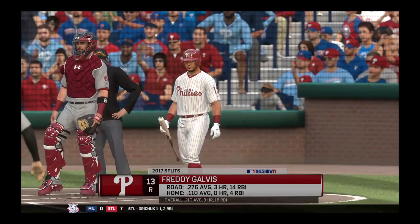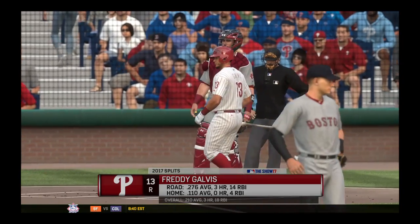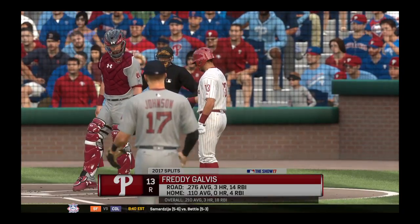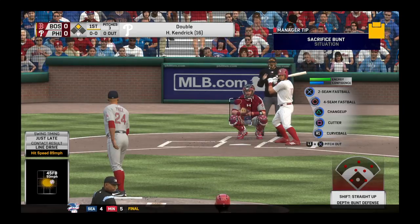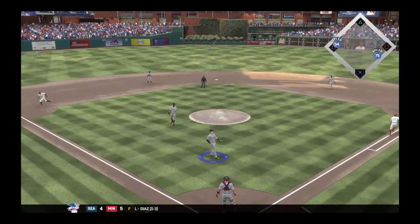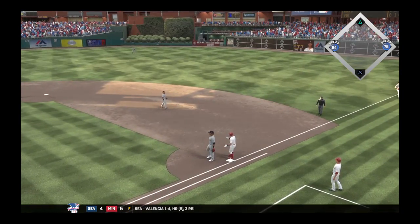So coming to the plate, Freddie Galvis. And you can see his home road splits there. He has not fared very well in front of the home crowd, oddly enough. Shows bunt as he gets this one down. And he'll just put it in his pocket. It's an infield single.